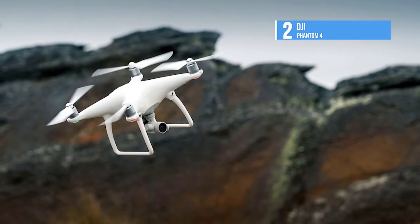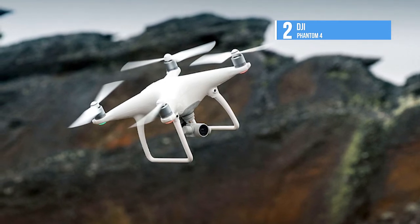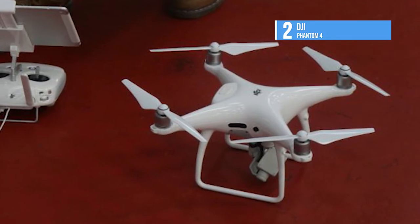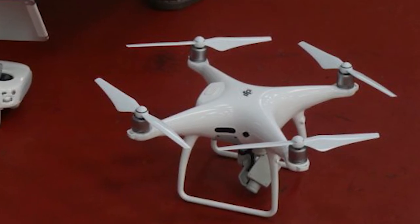You just draw a box on screen around what you want to track, tap the Go button, and the drone starts following, keeping the camera centered on whoever or whatever you selected. Barring that it is an older model and lacks some advanced features, this drone still remains a strong contender.